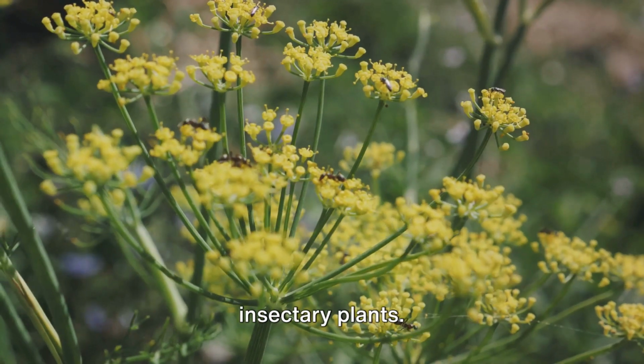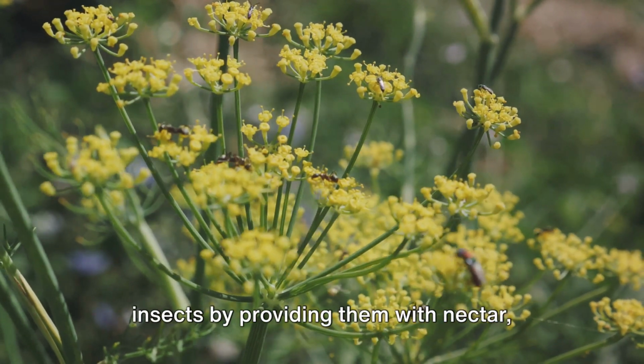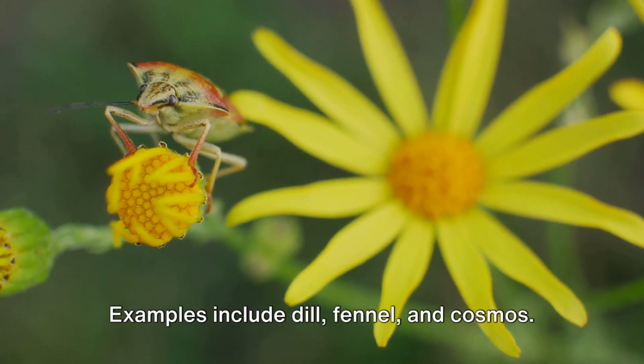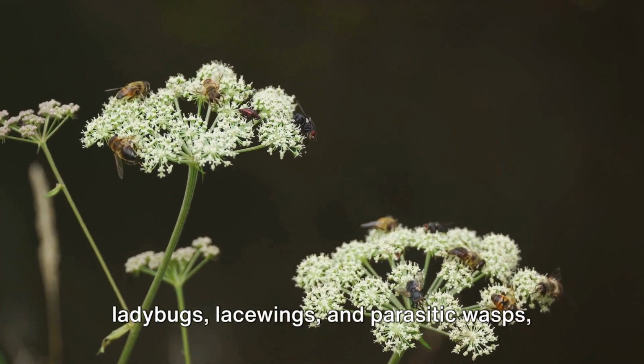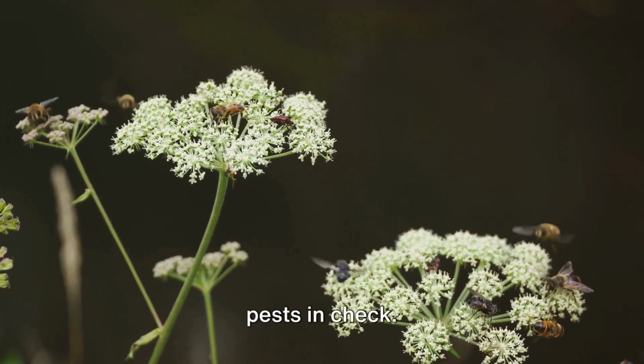First off, let's talk about insectary plants. These are plants that attract beneficial insects by providing them with nectar, pollen, or shelter. Examples include dill, fennel, and cosmos. By planting a variety of these, you're setting up a buffet for insects like ladybugs, lacewings, and parasitic wasps, who in return will keep those unwanted pests in check.